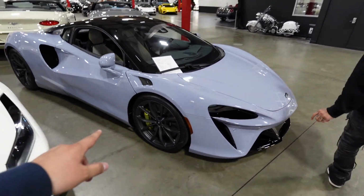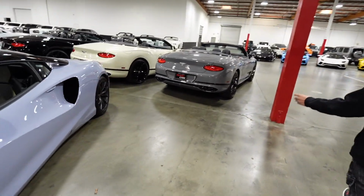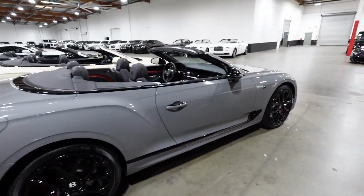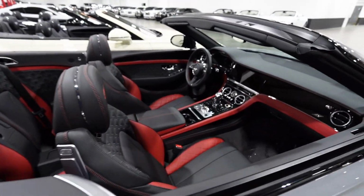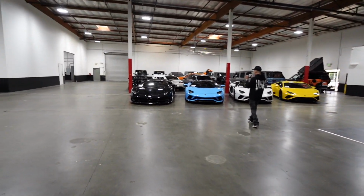This is the Artura. This is the new McLaren Artura. This is a nice color. Huh? Joe has that interior? No, Joe's interior is black. This is a nice Bentley too. Nardo gray. Check out that interior real quick. It's just sick. I know, man.